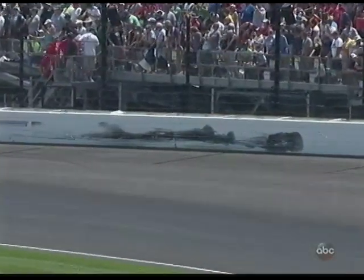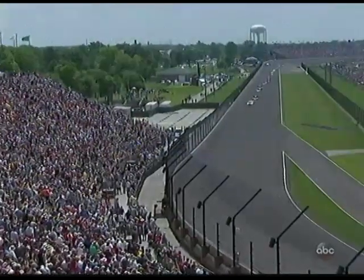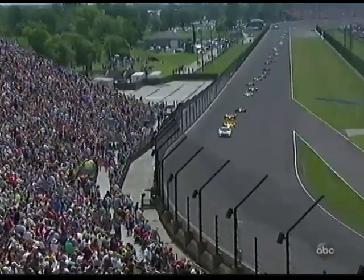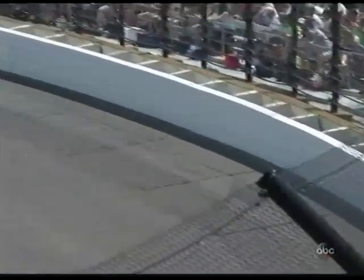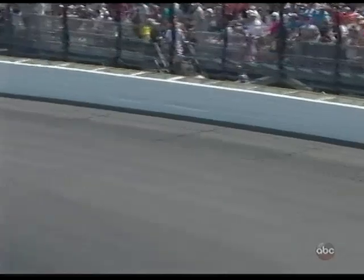From the Firestone broadcast booth at the Indianapolis Motor Speedway, this is the Verizon IndyCar Series. Third caution of the day, 95 of the 200 laps complete. Elio Castroneves, Ryan Hunter-Reay, James Hinchcliffe, Townsend Bell, Josef Newgarden in your top five.